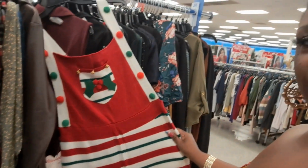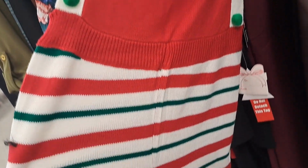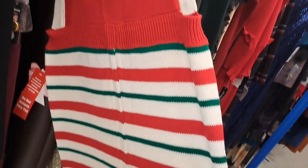Oh, look. Christmas outfit. Hold on. I might gotta get that for Christmas, y'all. I could be ready already. Ooh, I could put me some white sleeves with this. Hold on, y'all. This is the Christmas outfit. A jumpsuit, pants, a bag like that.